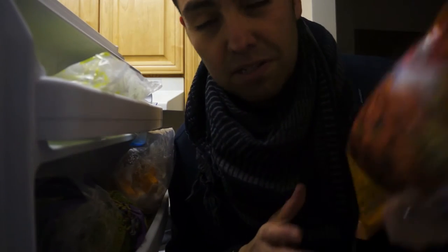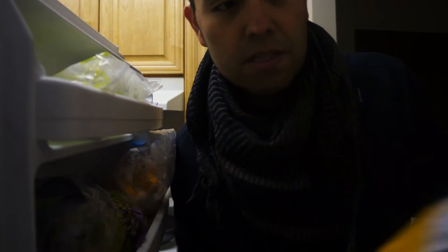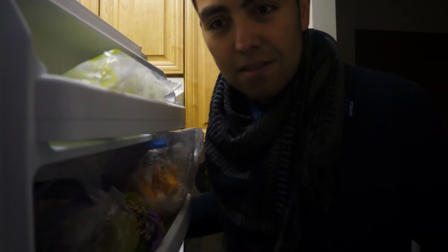Frozen salmon, we have some frozen General Tso's chicken from Trader Joe's. What is a trader? Nobody likes a trader. I don't know what to do. It's so hard.